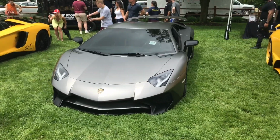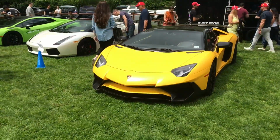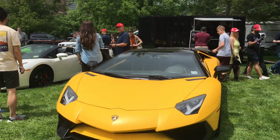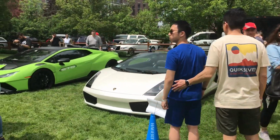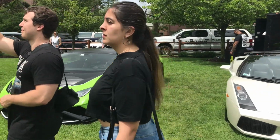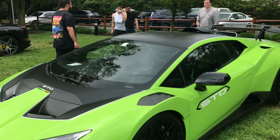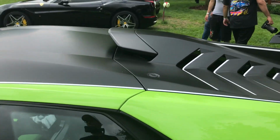Another, we got two SVs over here. That's the hottest part of this whole show. Right? And if you don't know, SV means super veloce, which is Italian for super fast. We got the manual Gallardo Spider and the STO, which is nuts. This is pretty much a race car that's built for the street, so I think it's super awesome.